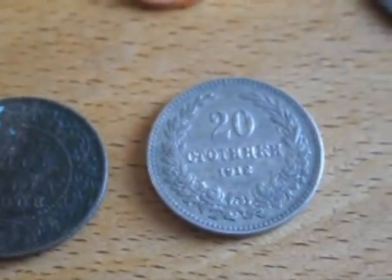Got a Guernsey coin from 1908. Not sure on this one if it's silver or not. Gotta look it up. It looks like a former USSR kind of thing. We've got a 1908 Indian coin.